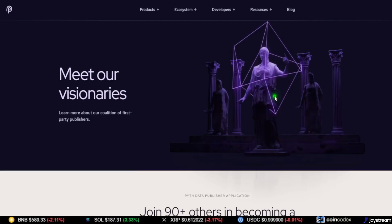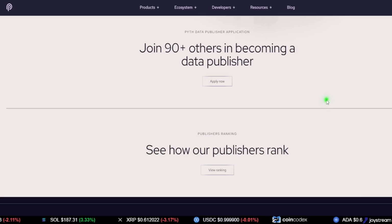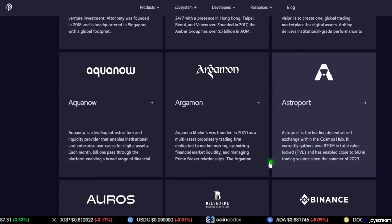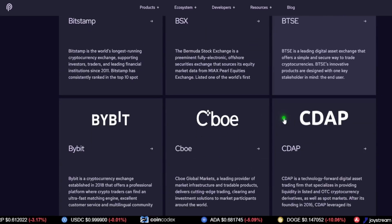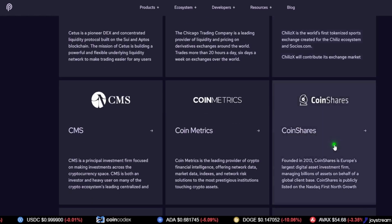Let's look at this. Meet our visionaries. Again, 90 others in becoming a data publisher. So these are publishers of the data. We have Amber. A lot of these are unknown to regular individuals, but Binance is definitely there. We have the Bitmart, Bitbank, Bitstamp. We know Bybit. There's a lot of good relationships here that could drive the price a lot higher.